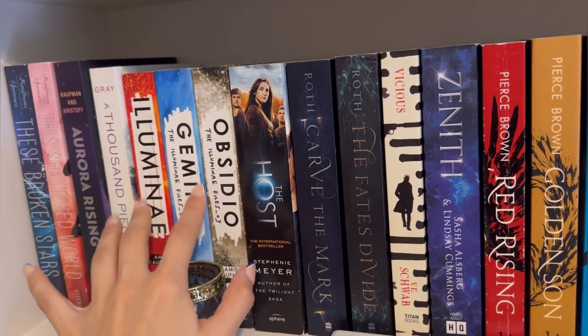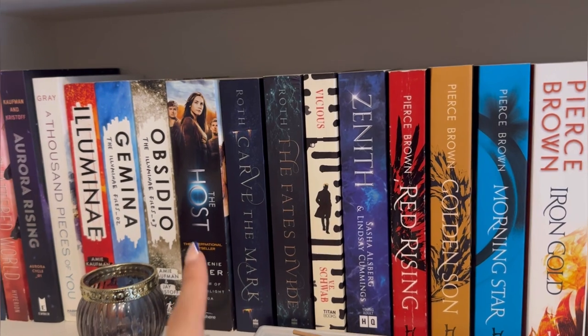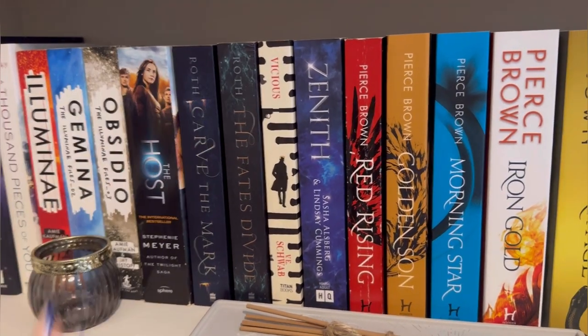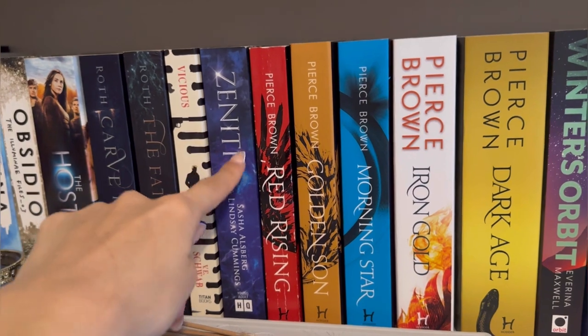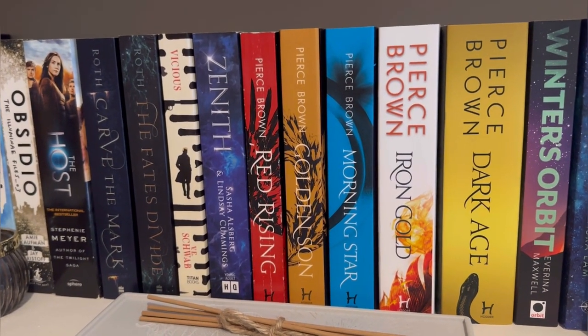Illuminae Files, I won't lie, I devoured these books. So, so good. The Host, one of my favourite movies, also now one of my favourite books. Carve the Mark, I found this duology really exciting. I don't know if many other people did, but I really enjoyed it personally. Then I got Vicious by V. E. Schwab. I got Zenith, and I know quite a lot of people say it's not fun, it's not written well. I loved it. Mainly because I love Sasha, but I loved it.